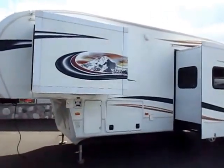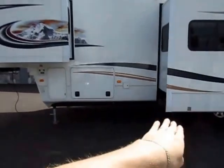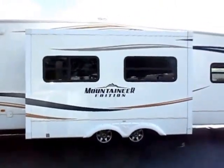Big basement too. I didn't really mention that yet, but you have a huge basement section there, because this does have a drop frame section. Frame comes here, drops down, and then goes over, and that leaves you an extra 10 or 12 inches of storage space down there. Everything's in great shape.